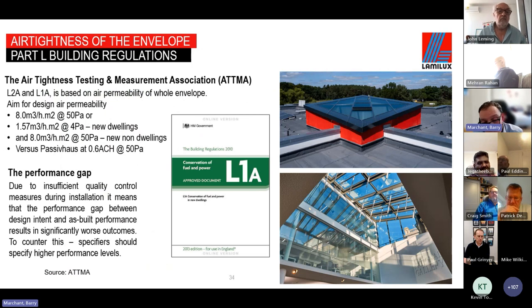So another element is airtightness. Relevant regulations can be found in Approved Document L and are based on air permeability of the whole envelope. Now, the measure is meter cubed per hour per meter squared. For new domestic dwellings, the current Approved Document L limits are 8 meters cubed per hour per meter squared at 50 pascals, or 1.3 meter cubed per hour per meter squared at 4 pascals. For non-domestic applications or new buildings, the worst acceptable limit is 8 meter cubed per hour per meter squared at 50 pascals. This is all very complicated. I've always found this quite complicated.